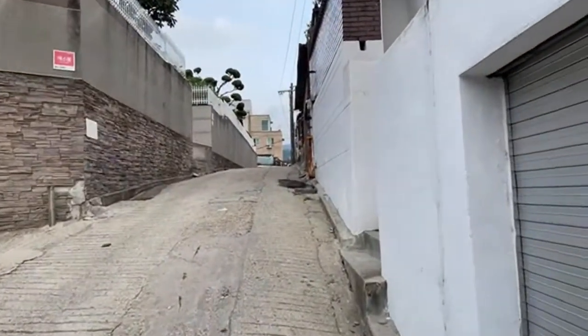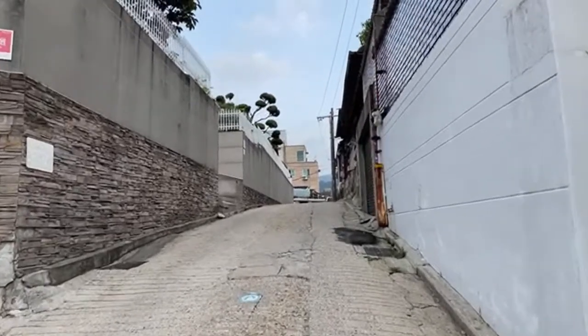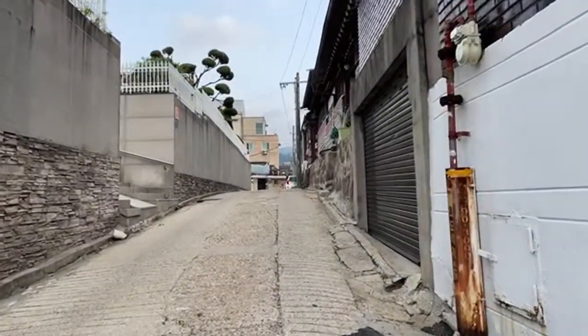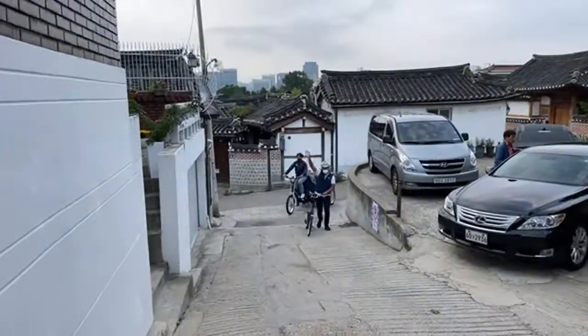We're going out that way, same way we came? All right. Okay, I have my bicycle. Try and catch up with our cameraman, Taeyeon. There we go.